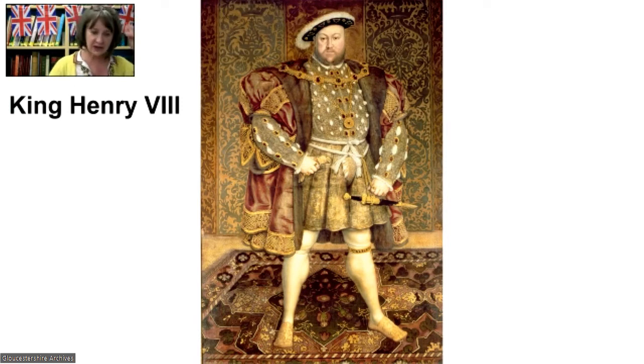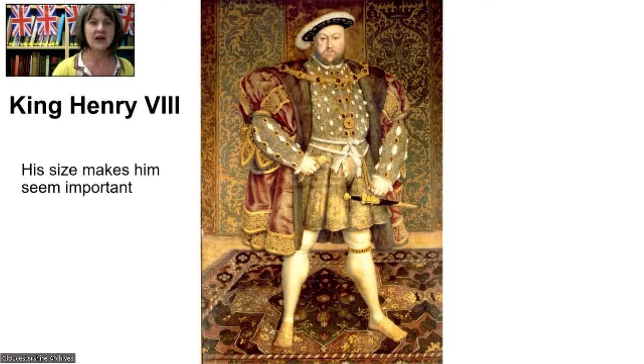Okay, well, the first thing that I notice is the way he's standing. So he's got his legs apart, hasn't he? He's got his hands on his hips. It makes him look bigger. He looks very big and imposing. He's not smiling, is he? He looks stern. He looks serious. So he looks big. We can tell he's very wealthy.